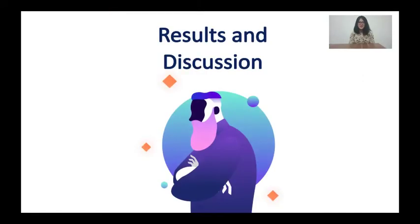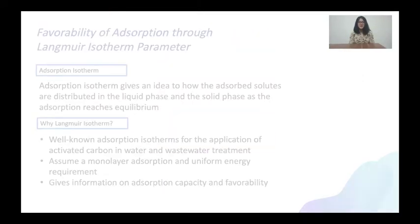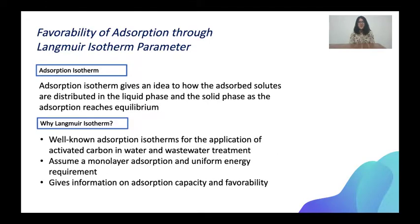From the experiment, we find that the favorability of this adsorption can be defined by the Langmuir isotherm. The adsorption isotherm gives an idea of how the adsorbed solutes are distributed in the liquid phase and the solid phase as the adsorption reaches equilibrium.